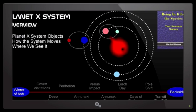In the book Being in It for the Species, the guides give us very specific descriptions of the various bodies in the Planet X system. In this program, we will examine them one by one, and then we'll see how the Planet X system moves through our own solar system. This will be important because a common question we hear is, why is it we do not see the Planet X system behind us each year as well as in front of us? To answer this question, we first need to look at the bodies, which comprise the Planet X system.